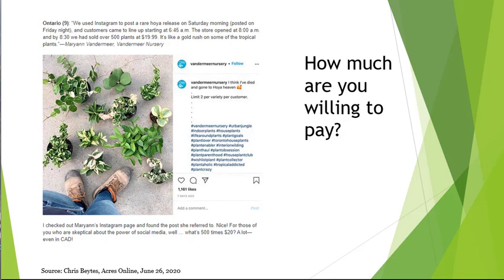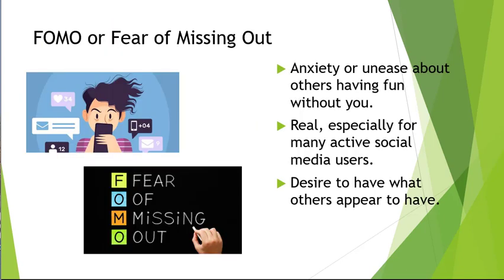Now, I will argue they probably did need to cultivate their followers, and they probably have a very loyal following. They're probably pretty savvy in terms of Instagram marketing, but it worked because they believed that there were enough people out there who were willing to pay $20 for those plants, and they could always come down on the price. If they didn't sell them at $20, they could always lower that price without putting them on sale.